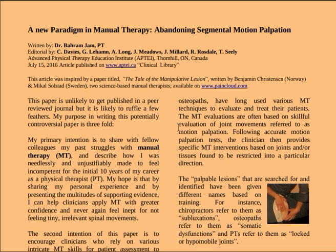So we are going to go over a new paradigm in manual therapy, abandoning segmental motion palpation. This is an awesome article with a lot of good tidbits, a lot of review of evidence. The first part is Dr. Jam's review, and then you have editorial comments by a number of people. I'm going to hit a few of the highlights. I don't want this to be scrutinizing the details of every article, though. And at the end, I'm going to tell you how I do it.